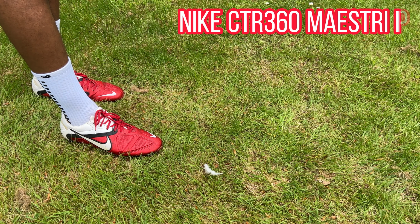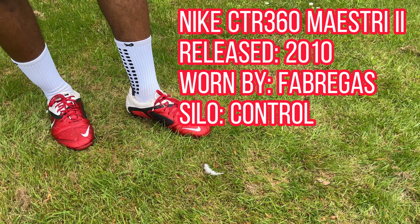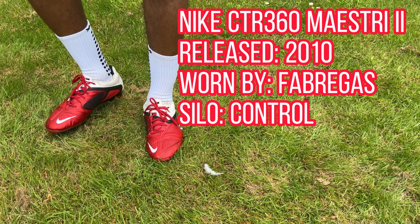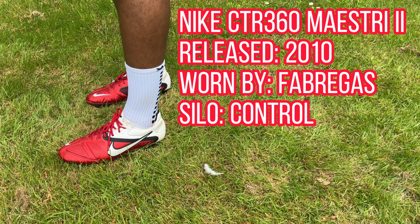I've actually owned 2 pairs of these boots. One when I was younger, I had the white and gunmetal. And now I've recently bought, and when I say recently, within the last 2 years, I've bought this red and white model, which I've always wanted. It gives me real Cesc Fabregas, Jack Wilshere, Iniesta vibes from that 2010-2011 season.